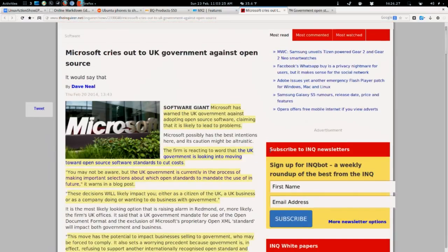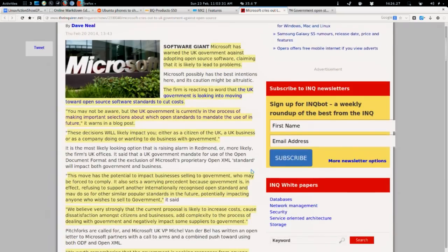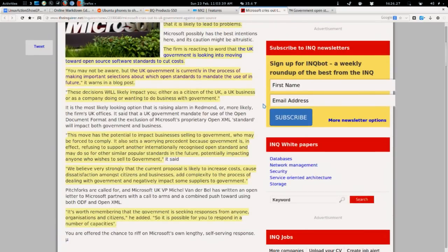Microsoft has warned the UK government against adopting open source software, claiming it's likely to lead to problems. Of course, the firm is reacting to the word that the UK government is looking into moving towards open source software standard across the board to cut its cost. Now, here's what Microsoft had to say. This is on a blog post, which I have linked in the show notes. You may not be aware, but the UK government is currently in the process of making important selections about which open standards to mandate the use of in the future, it warns in a blog post. These decisions will likely impact you, either as a citizen of the UK, a UK business, or as a company doing or wanting to do business with the government. All right. I'm pretty scared at this point.